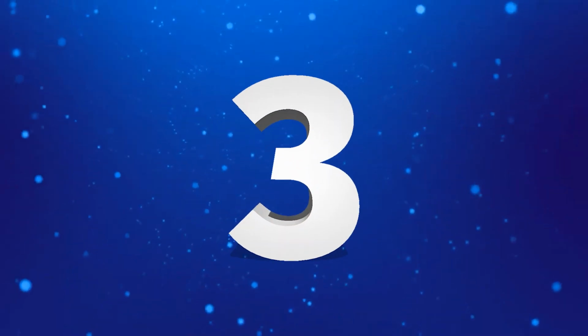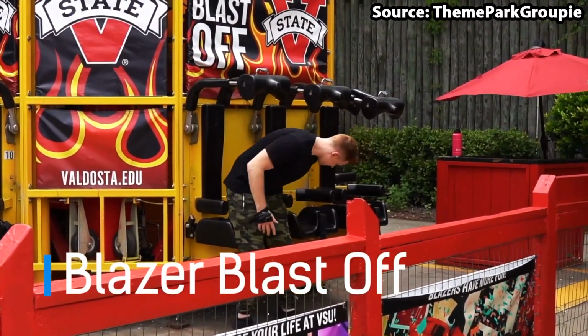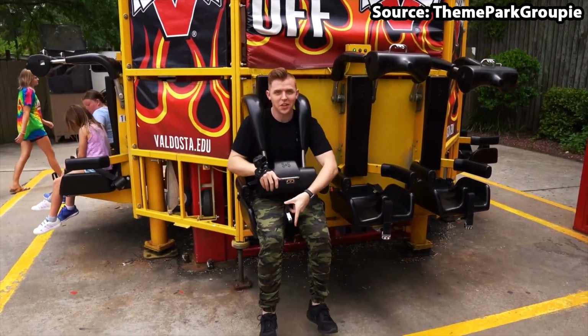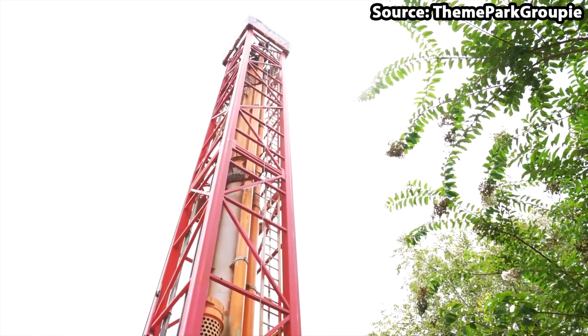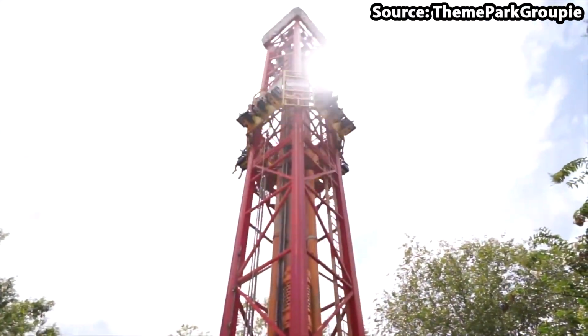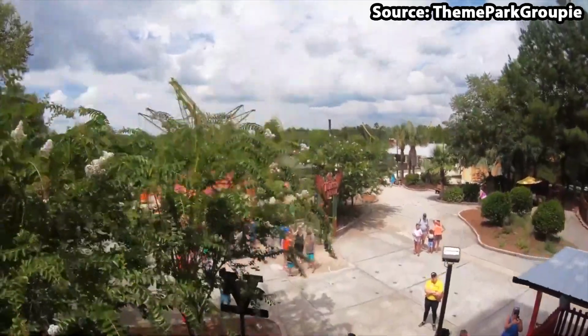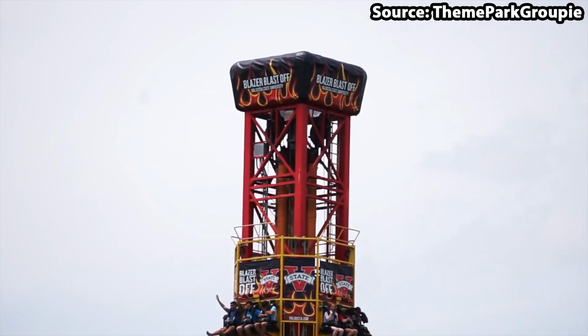Here we enter the top three rides at the park, and coming in at number three, we have Blazer Blast Off. Hold on tight as you are going to be propelled up at 35 miles per hour, giving you for a split second an amazing view of the park and the surrounding area from the staggering heights before you are going to go back down.